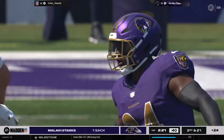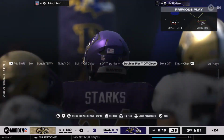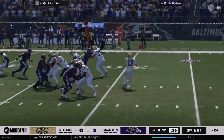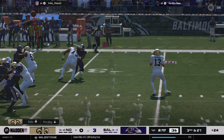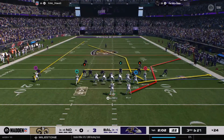And the Raven pressure too much. Down he goes. He couldn't get away. He'll wind up losing a dozen yards. A 12-yard loss, and it brings up 3rd. Here is 3rd and quite a ways.